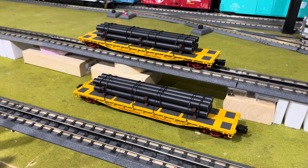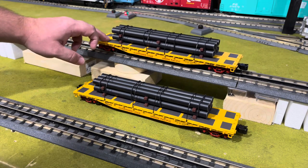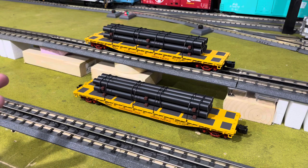But that's not the case. This happens to be, from what it seems, their own or all new tooling. I don't know if it's new or if it's being redone or what. But it's not MTH tooling. This is definitely Atlas O tooling. But yeah, I think they're spectacular.